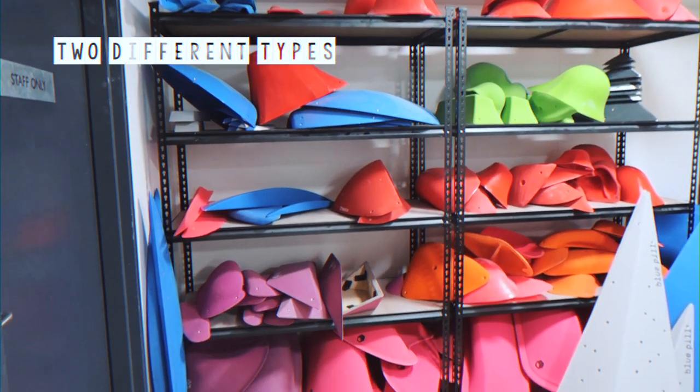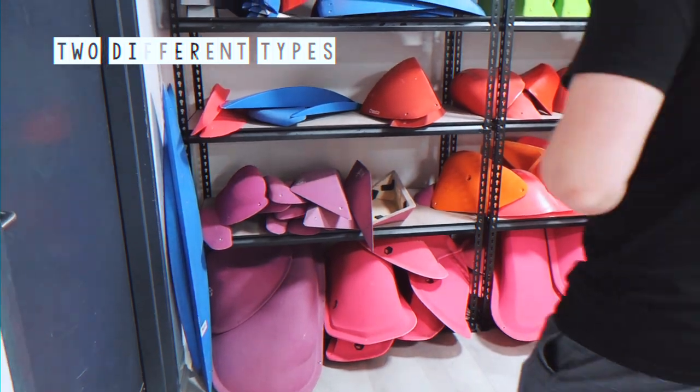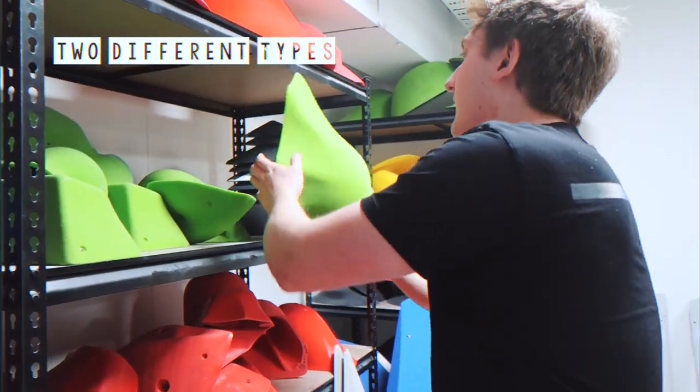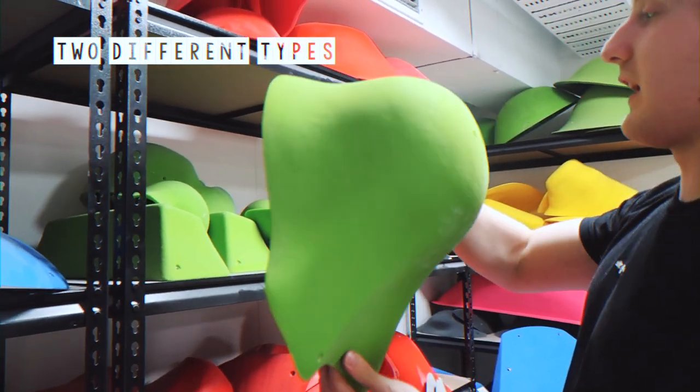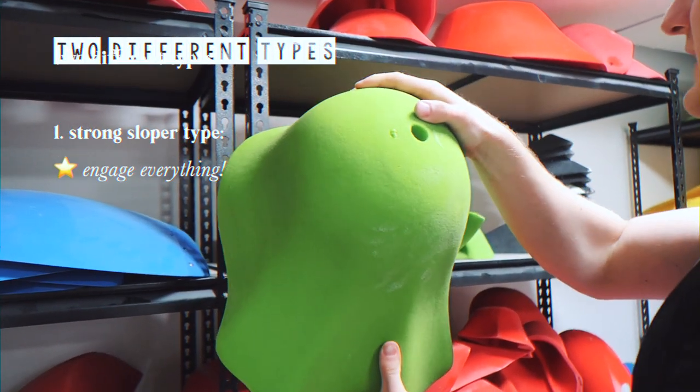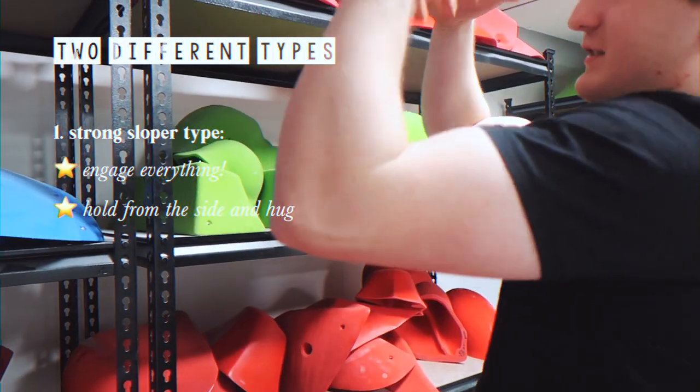Yeah. I feel like there's kind of two different types. There's things like this, which are very, very thuggy. Yeah, I hate those ones. Yeah. I'm so bad at holding them. Very bicep-y and shouldery, like you just engage everything. Be going on the side and just trying to hug it.